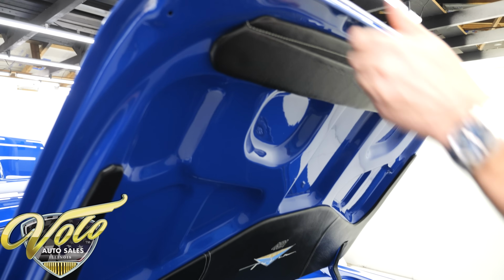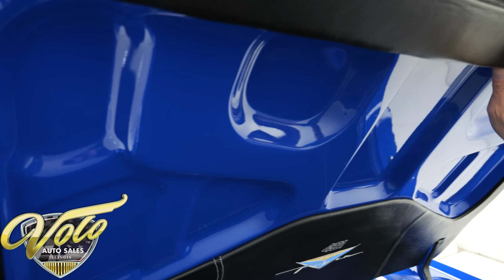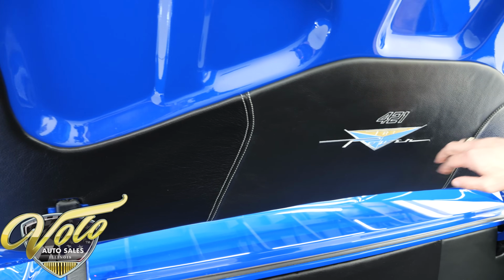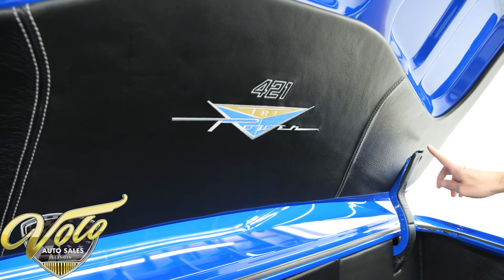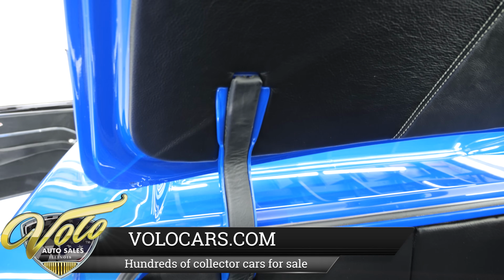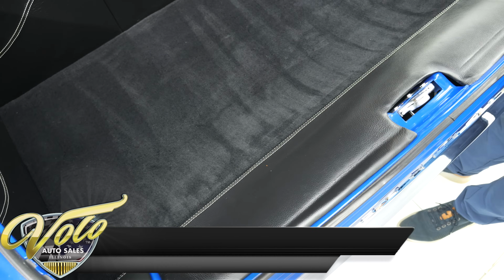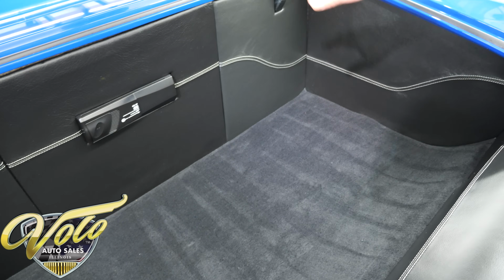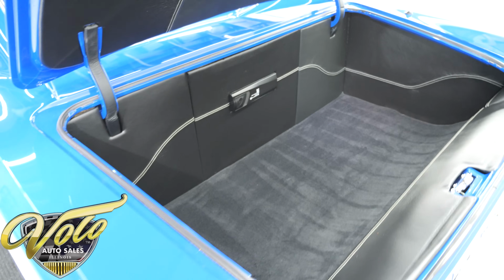Yeah, this is nice. Bottom is painted and polished as slick as the car. It has these nice custom panels with white stitching. It's all cowhide leather. Look at the 421 tri-power. Look at the inserts they made for the hinges. And this leather is so soft and smooth. It's all boxed, stitched, upholstered, carpeted. You had a CD changer. Batteries mounted behind there. Nice, nice trunk.